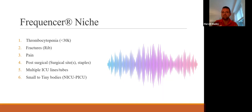I cannot effectively affect the entire lung. That's again where the frequencer comes in, because depending on the size head I use, I can really get in between those tubes and direct the sound specifically to the lobes that I'm trying to clear and open up if there's atelectasis.